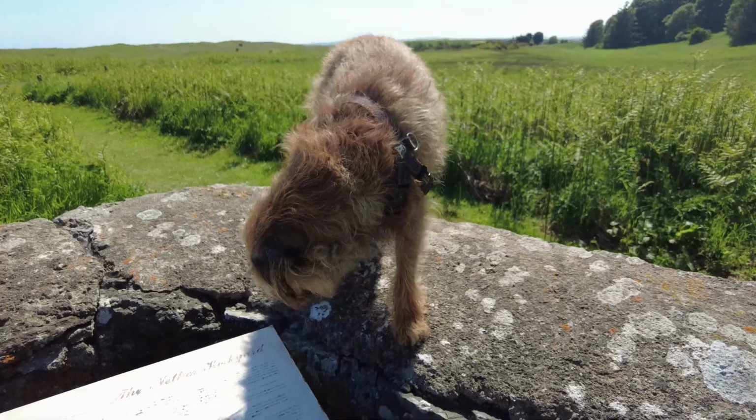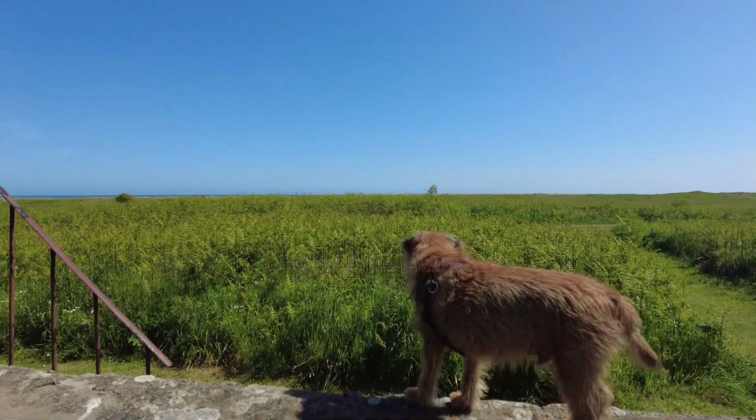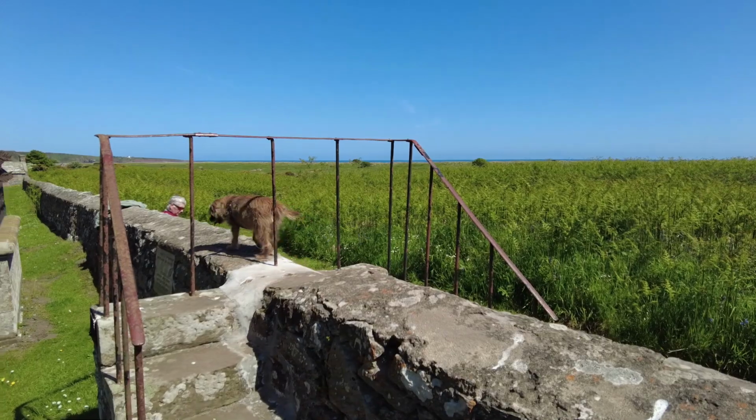Which is why you need a picture of a dog to cheer yourself up. This is our dog. We've got plenty of water for him, but he's managed to miss the steps into the kirkyard, so he's gone back to see his master.